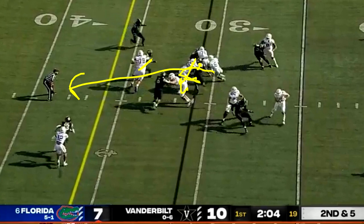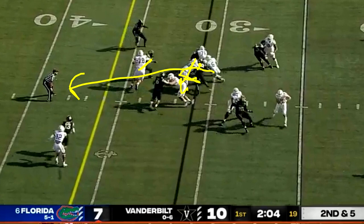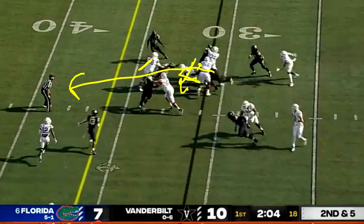Now, Dan Mullen designed some really great run blocking plays. We've talked about this on the podcast since Dan Mullen got here. He's excellent at designing run plays. These have not hit pay dirt, and the primary reason has been the offensive line. The offensive line's much better this year than it has been, but in this game especially, it really let us down.